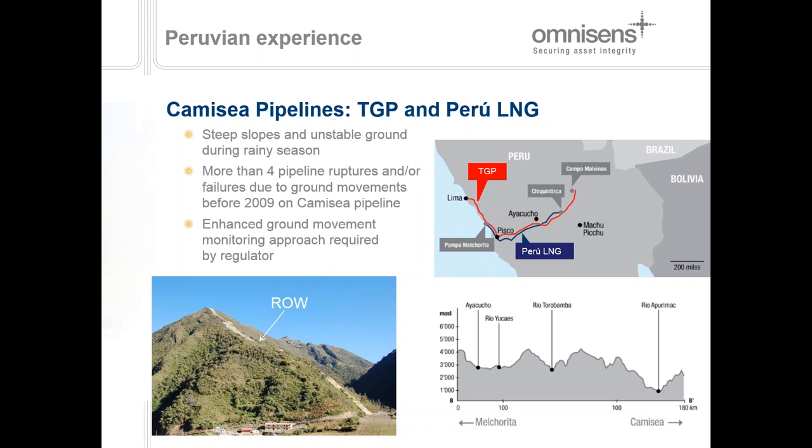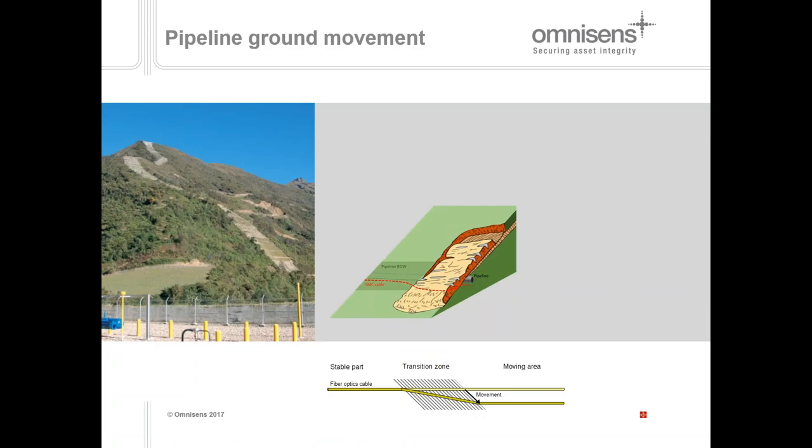So what we've done is we've developed a technique to detect the early signs of ground movement. And you can see here an example, schematically describing the type of cables that we use.